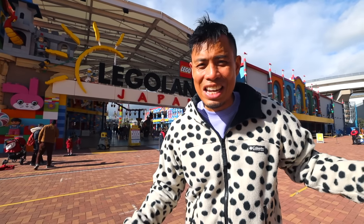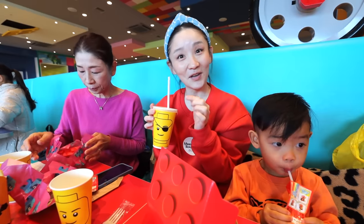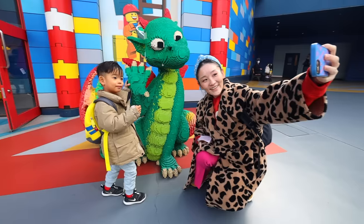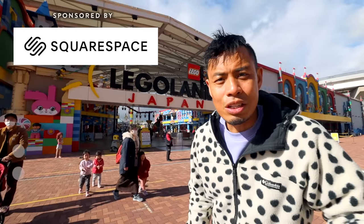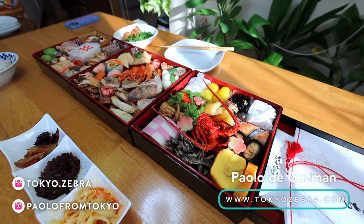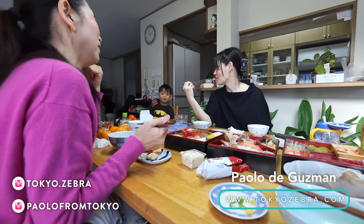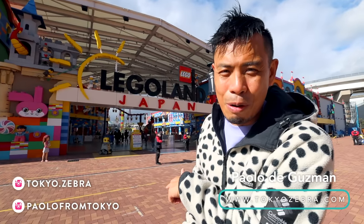This is what it's like to stay at Legoland Japan Resort. So today we are bringing Grandpa and Grandma. We just spent Oshogatsu, the New Year's, with them, and they're joining us on this trip. So it's kind of like us staying at the hotel as well as going into the amusement park. Let's go.